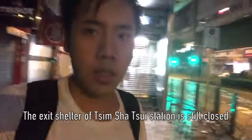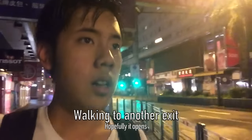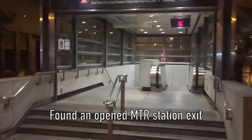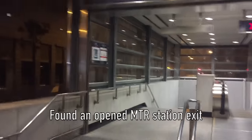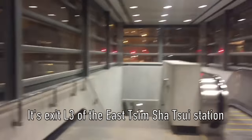The East Tsim Sha Tsui MTR station is still closed now, so maybe I'll walk a few minutes towards another exit at Tsim Sha Tsui station. I hope it's already open. So I just stroll along Nathan Road to find another MTR exit. Looks like after a few steps there is a subway exit L6. I hope it's already open.